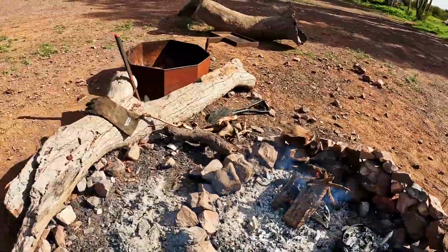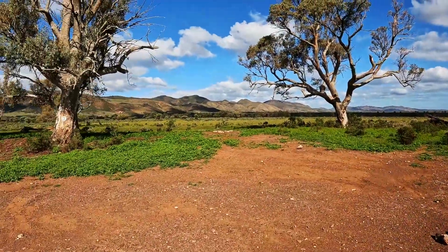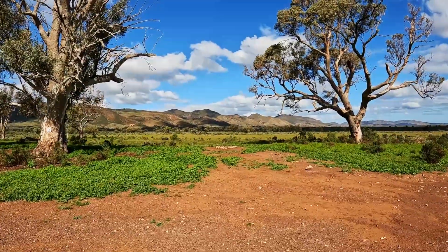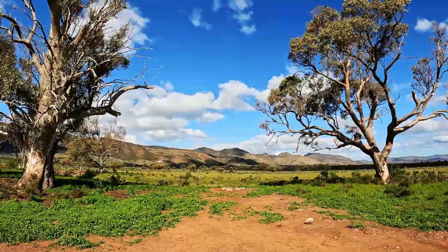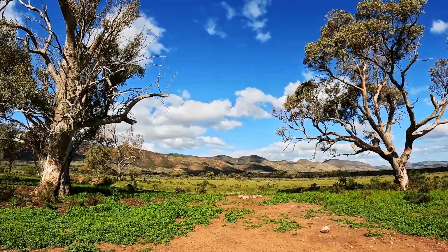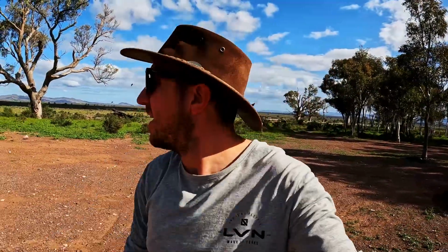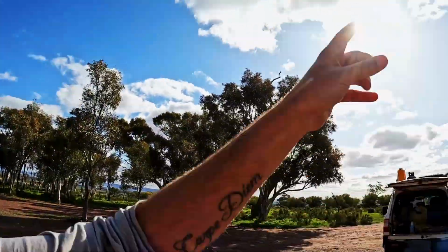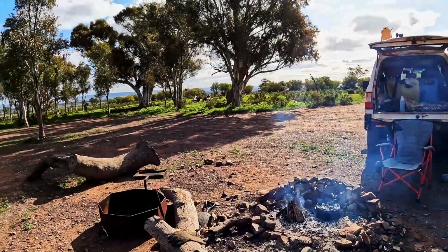Dinner on the campfire. Now that the sun's out, check out our view out here. Isn't that sensational? It always looked good when we first got here, but there was just this haze and the fog and stuff like that. But a clear, sunny day like today, it's just sensational. I'm really looking forward to this sunset. I reckon it's going to be magic. So it's just over there. Dinner should be ready about that time, I think.